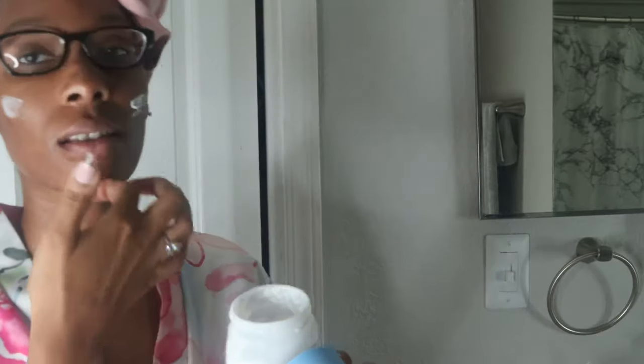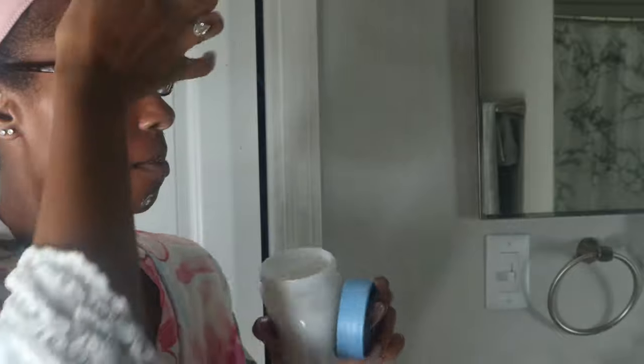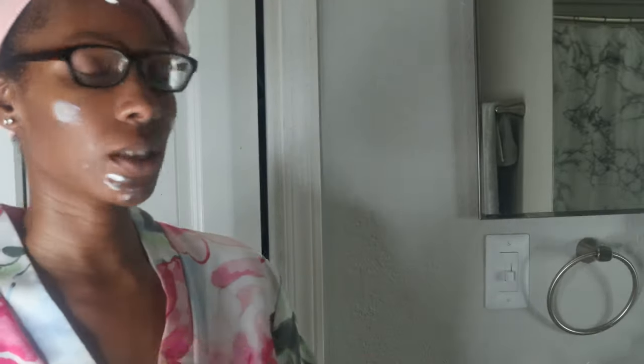So another thing is when I started cleaning my bathroom, I realized that I've run out of a lot of stuff. One thing I have run out of is retinol, so I need to get my retinol serum. I'm really hoping that the car is ready tomorrow. So here's my Pond's. You guys know that I use this at night. Another thing I need to get is a travel size Pond's.